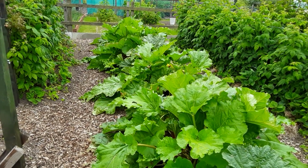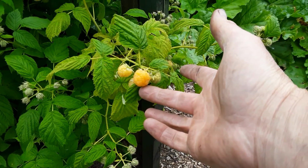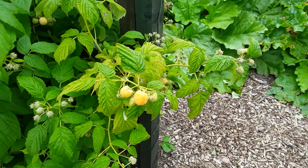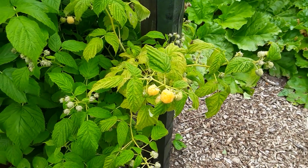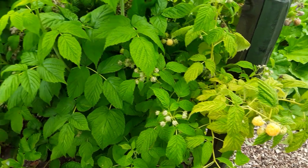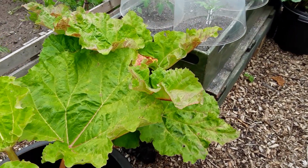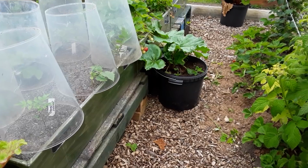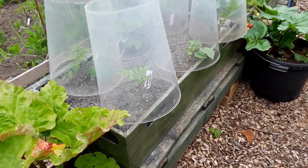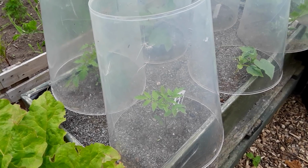The first of my yellow raspberries have started. I've been watching that very carefully, and that will be taken today before the birds get there. The spare rhubarb crowns that were in the containers, considering they've been starved of water, they ain't doing too bad, just in case we lose any.